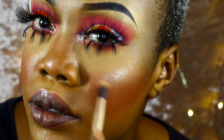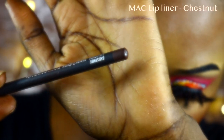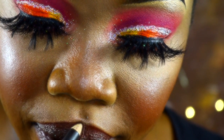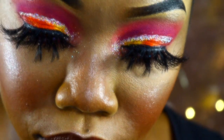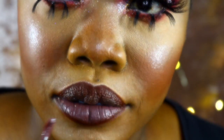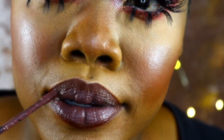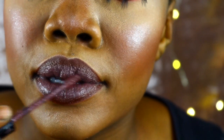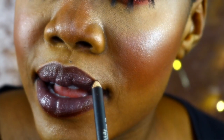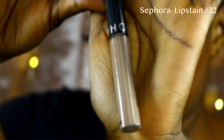And to complete the look, I'm going to be using my favorite MAC Chestnut lip liner. This is like the ultimate every black girl's lip liner, I swear. And just to complete that, I'm just going to pop in the Sephora Lipstain in number 44. And over that, I'm just going to put the Sephora Lipstain also in number 32.